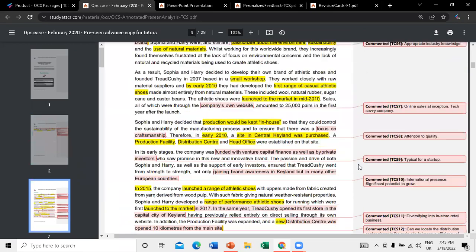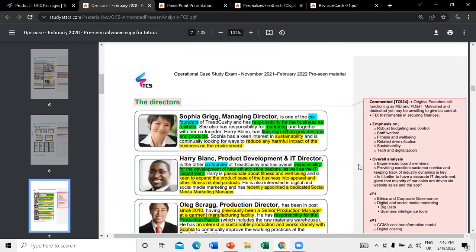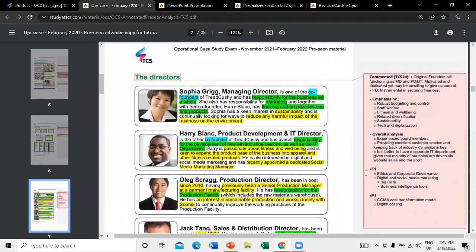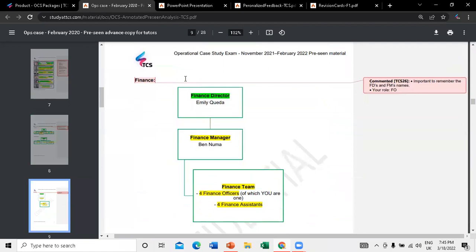Okay, so as you can see, throughout the pre-seen, I've brought out all the information, and on top of that, I've made some suggestions about probable areas which can be tested. You can see it in here. E1 and P1 I've highlighted based on the information pertaining to the directors of the company, what can be tested in your real exam. So likewise, the entire pre-seen is analyzed and annotated.